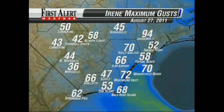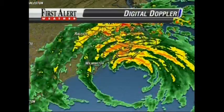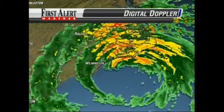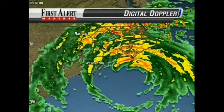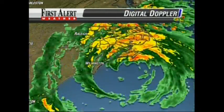Amazing wind speeds when you consider that's about 50 or 60 miles from the coast and over 100 miles from the center of circulation, now making its way onshore near Cape Lookout, and will continue to move away from the area. But even though this is moving away and seems to be accelerating a little bit, we will still be dealing with hurricane-force gusts, especially along the beaches, for hours to come as we go throughout the morning. This morning, it's going to be busy here in the First Alert Weather Center.